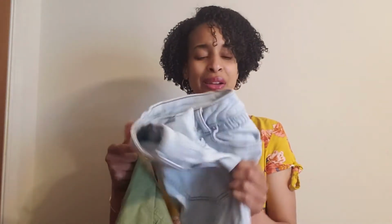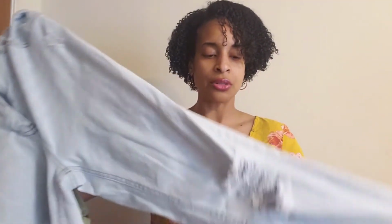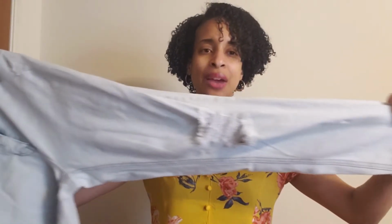Really perfect for a nice chill day, or if you want to wear flats, you don't have to wear heels all the time, but nice chill, casual day, shopping, just being out and about. And these jeans are cute too as well. Like high-waisted, a nice little outfit too. So I got two outfits there.